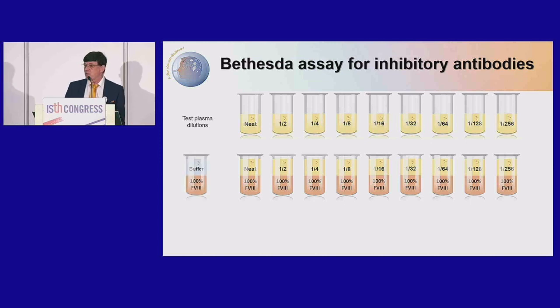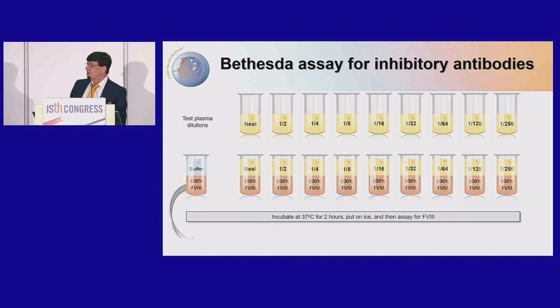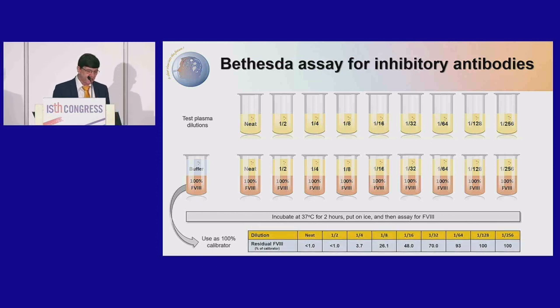You also prepare what is called a comparative mixture, which also has the same starting amount of factor VIII and then the same amount of buffer as the plasmas. So you've got an overall same volume reaction mixture. Cook them all at 37 degrees for 2 hours, put them on ice to stop any further antibody-antigen reactions, and then assay for residual factor VIII in all of the dilutions.